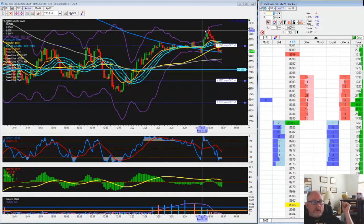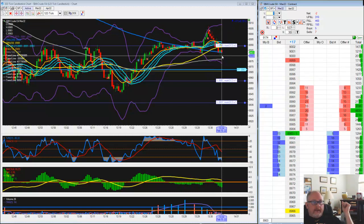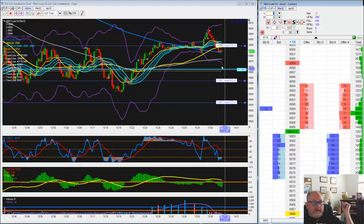You see your short side covering up to here. Now they've been able to outstand to knock that out. Now you see long side covering probably into here.